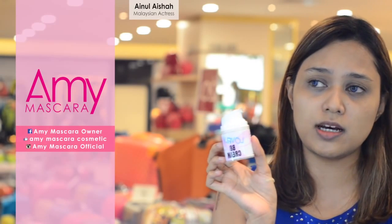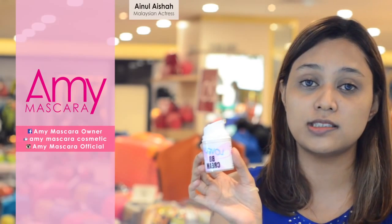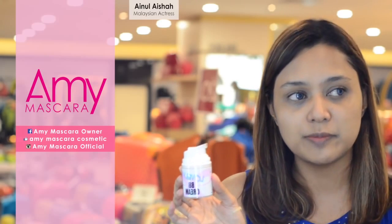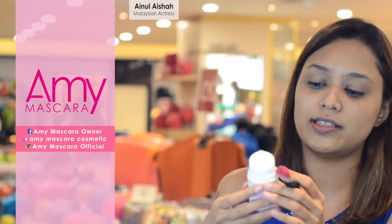So actually, I nak cakap sikit sebelum start. Lovely BB cream ni bagus untuk semua jenis wanita, semua jenis bangsa and skin tone. Orang Melayu boleh pakai, orang Chinese boleh pakai, orang India boleh pakai, semua jenis bangsa boleh pakai. Sebab dia memang sesuai untuk semua kulit. So, kita apply dulu.